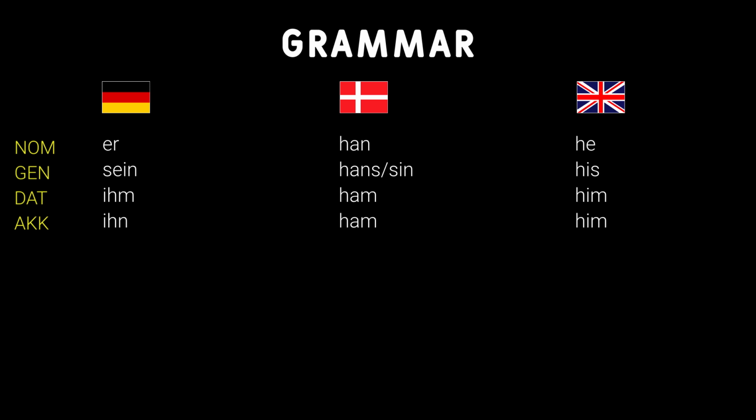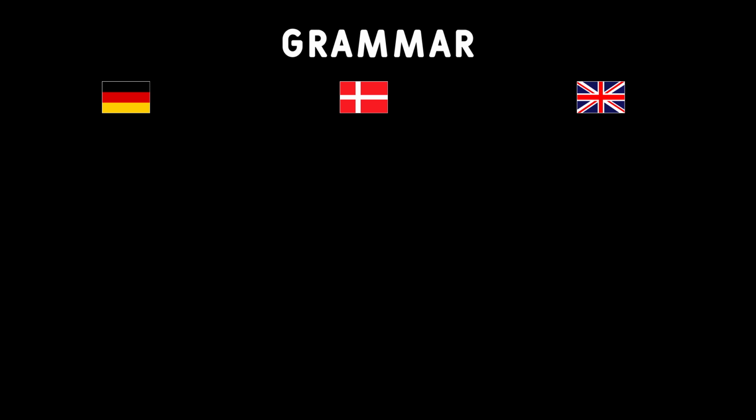In Danish we have han, hans or sin, ham, ham. Where in German we have a distinction between what we call dative and accusative. So we have sein, ihm, ihn. Let me give you an example.